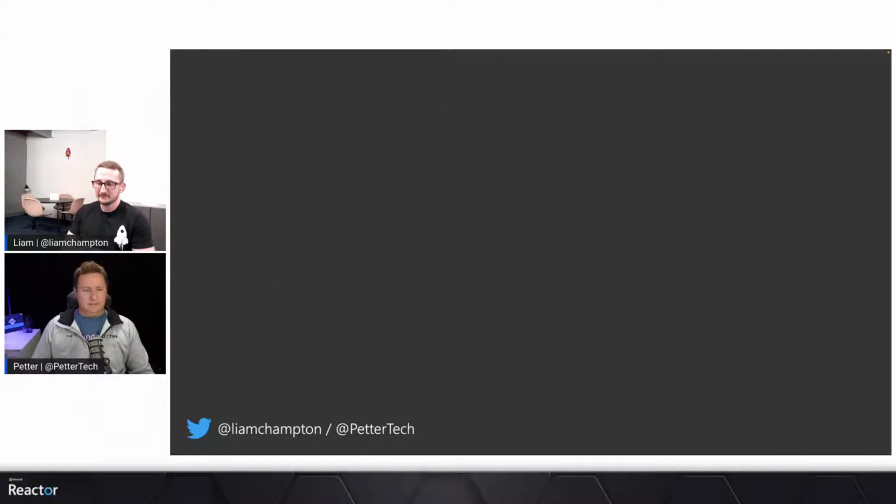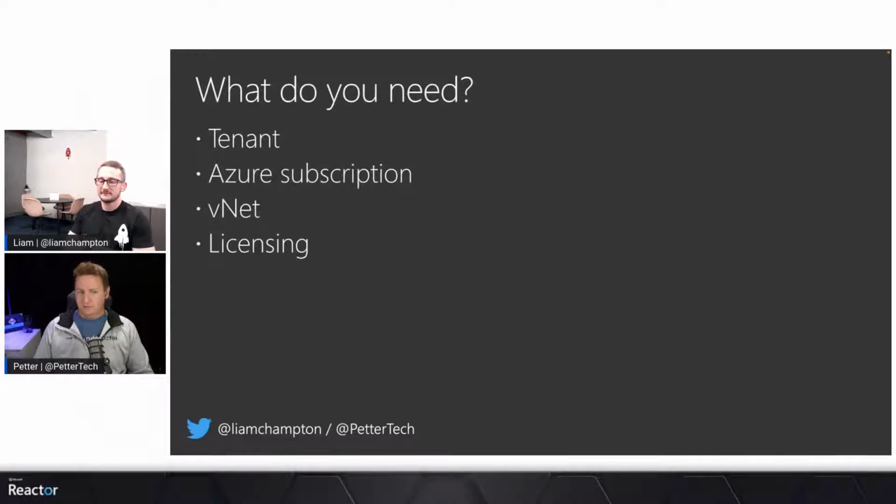So what do we need to set this up? Well, of course, a tenant and an Azure subscription. I did mention the VNet, but you also need some licensing. And the licensing part here is basically the same as for Azure Virtual Desktop. You need some form of license that includes Windows. So that would be included in, for example, Microsoft 365 Business Premium, E3, E5, and so on. As long as you have those things, you are actually ready to start playing with DevBox.